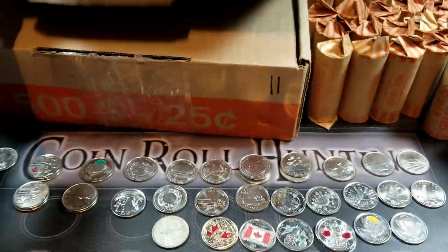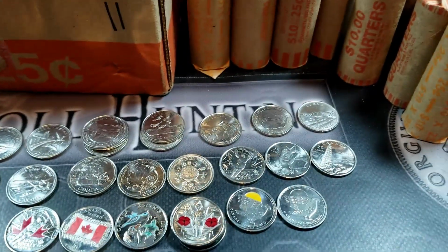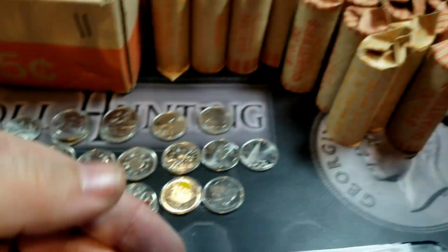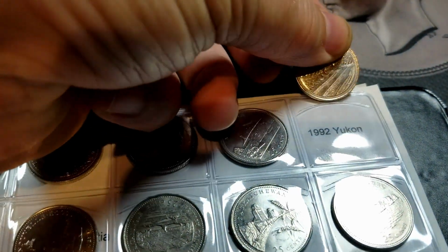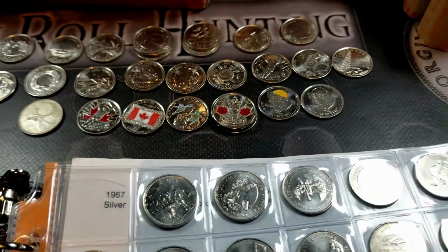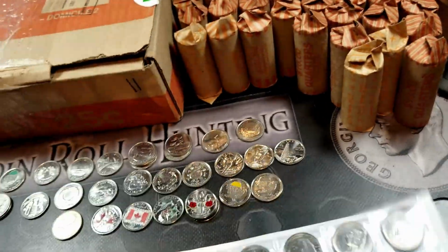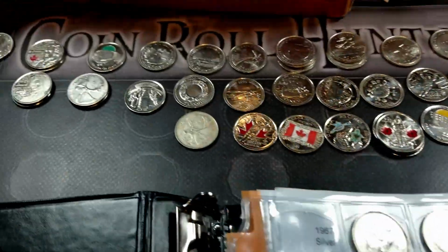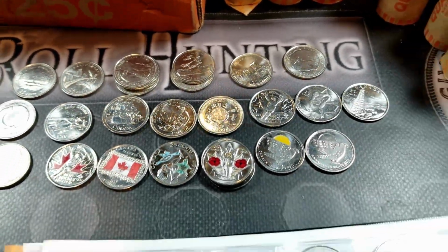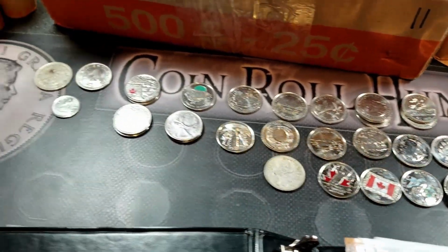All right, so the box is done. We are through everything, and we have at least the one to fill the book here. We have the Yukon right here, and that is going to fill that hole right there. So we're down to just two that we need, that 1967 silver and this somewhat elusive women's hockey colored version. So only the two more to go. I am going to go through the rest of these, and they're all in decent shape, so I'm just going to make sure that they don't replace anything in the book, set aside anything that I want to keep, and I will bring you back for the final recap.